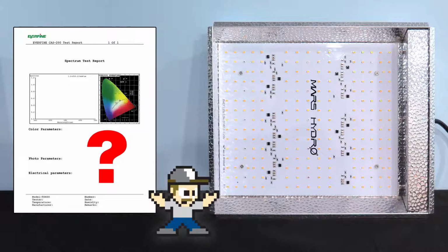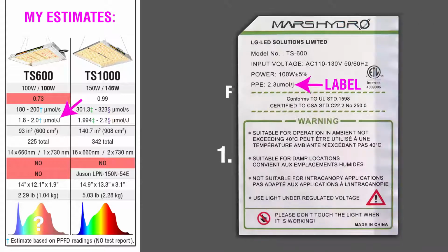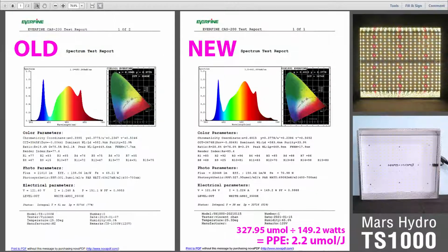First, let's tie up some loose ends. MarsHydro hadn't sent a TS600 test report. I estimated 1.8 to 2 micromoles per joule, despite the sticker and website claims. My calculations were correct. They've finally sent this report showing a PPE of 1.92, so it really wasn't as great as they'd claimed. For the TS1000, I only had an old report, but finally I was able to get newer data showing a PPE of 2.2, so it's a decent option.